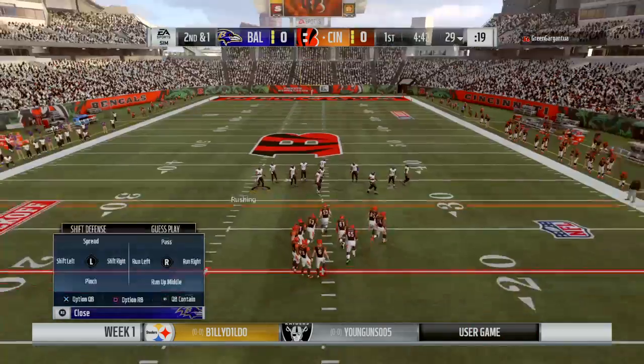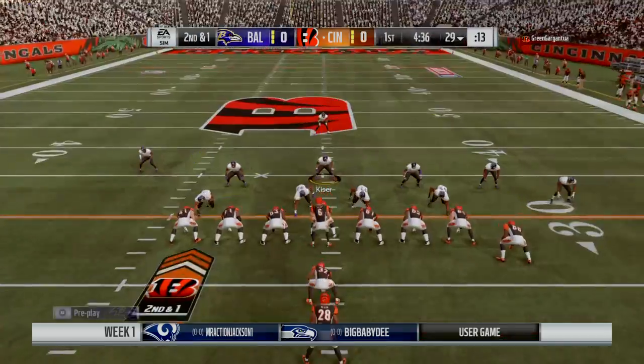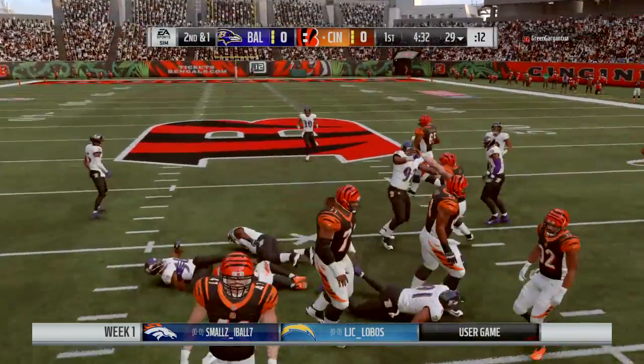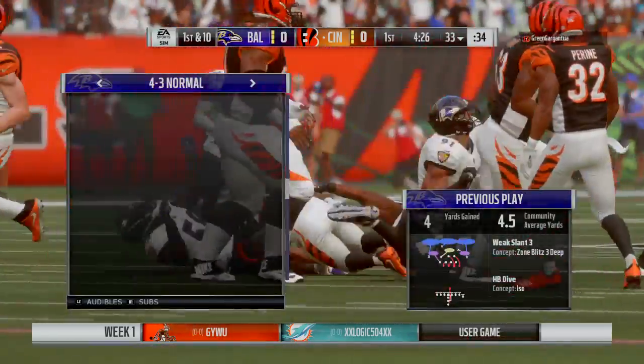Up at the 29 now, they'll head to the line, 2nd and a yard. The former second-round pick, this is Joe Mixon, and he'll get it up to the 33-yard line. A gain of 4 that time as the drive continues.